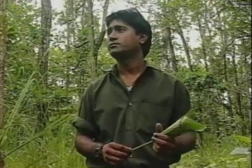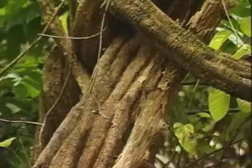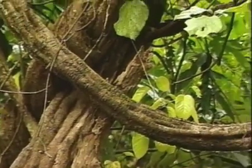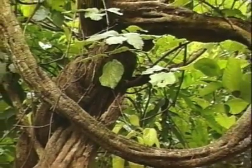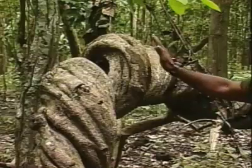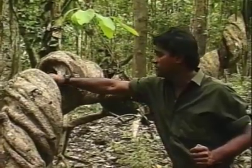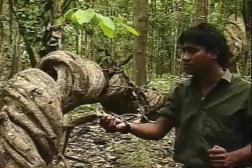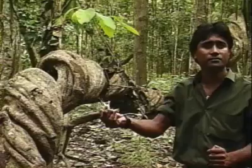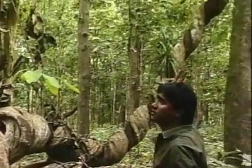and you can take it out. We have a few parasitic plants and vines. Of them, the one you see here is known as the tree killer vine, Spatholobus parviflora. Well, this is a very good specimen of the vine killing the tree. Like you see, this is part of the tree that has already been killed. And now it has gone up to another tree.